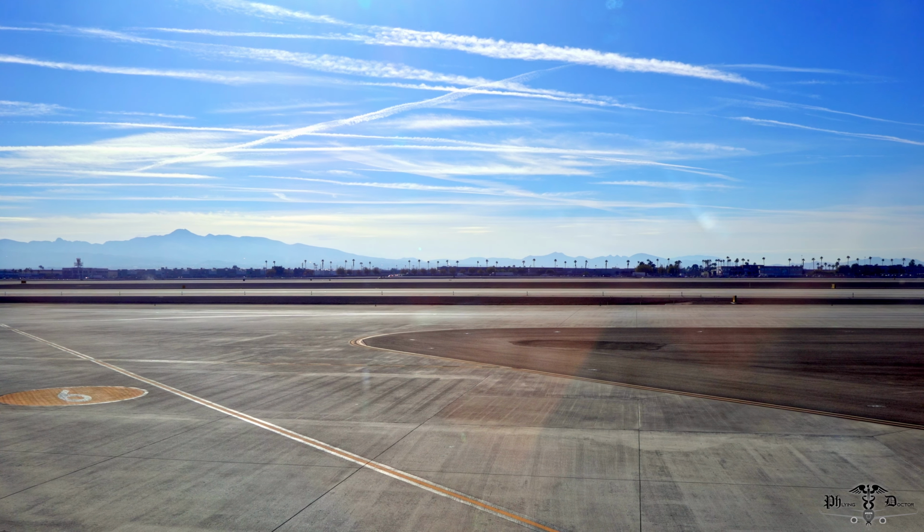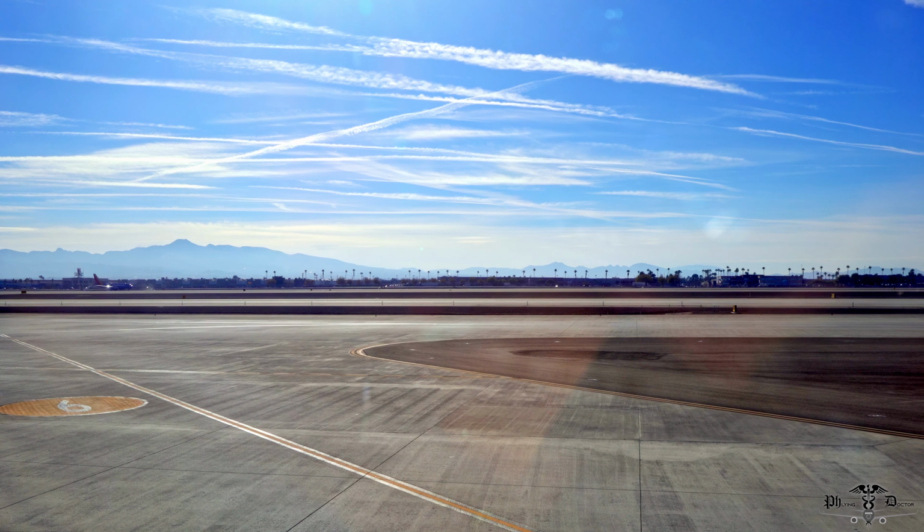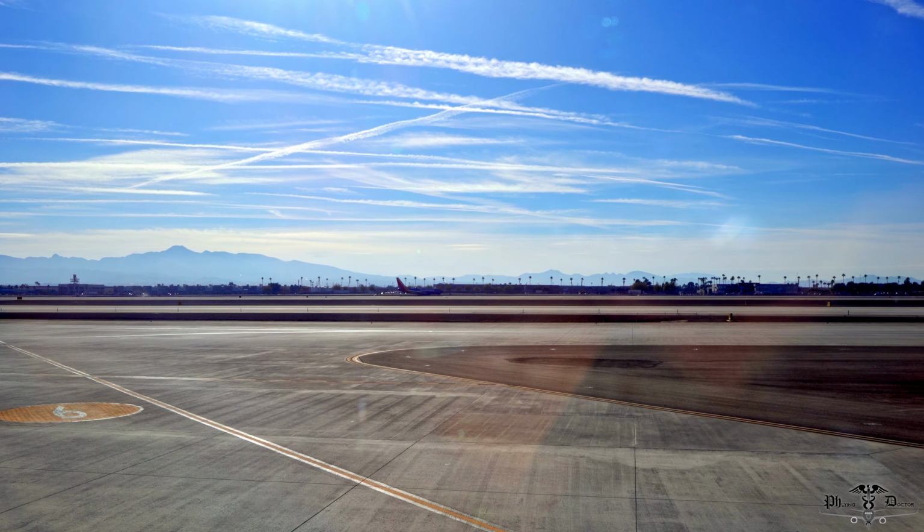Ground Delta 701, spot 6, Golf. Confirm 709. I'm sorry, yes, 709 is at spot 6 of Golf. Delta 709, Las Vegas, runway 26 right, taxi, Charlie. 26 right via Charlie, Delta 709.